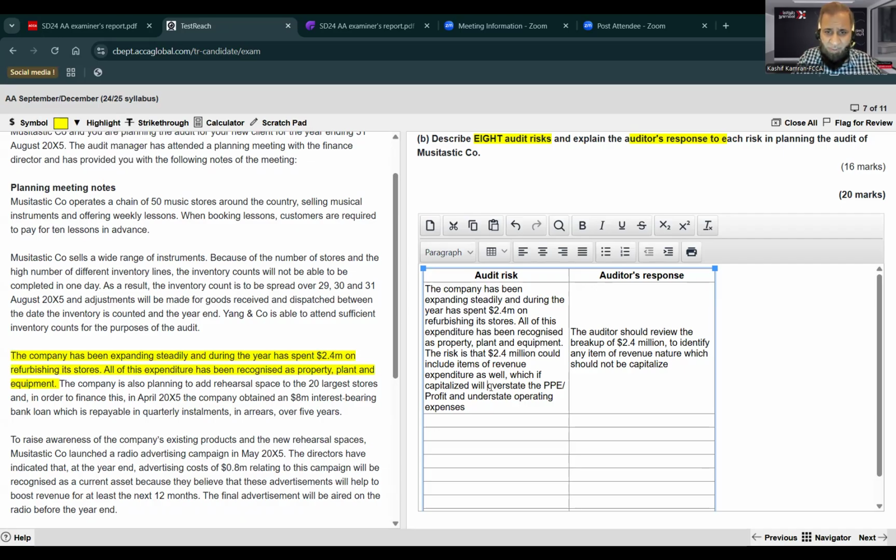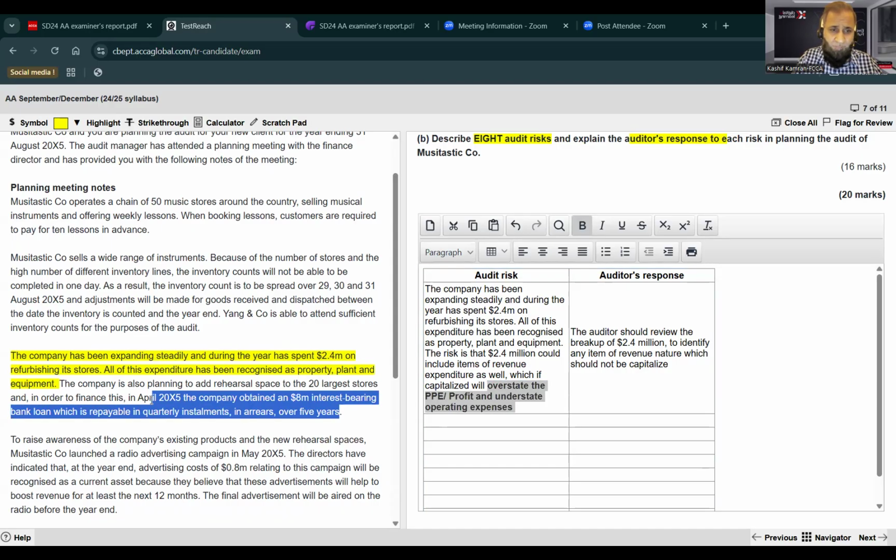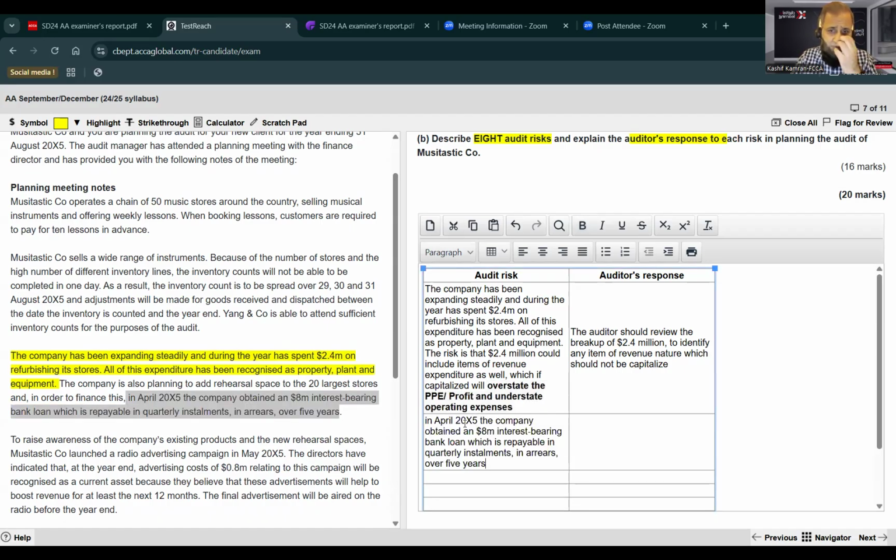But look at this overstatement and understatement coming down here, which is like very, very important. Just one quick example more. The company is also planning to add a rehearsal space to the 20 largest stores. In order to finance this in April 20X5, the company obtained an $8 million interest-bearing bank loan, which is repayable quarterly over 5 years. So you took a 5-year loan in April 20X5, copy paste over a 5 years time.